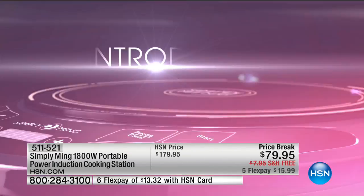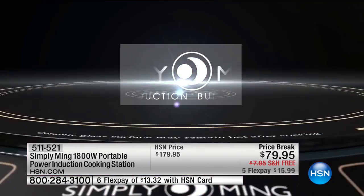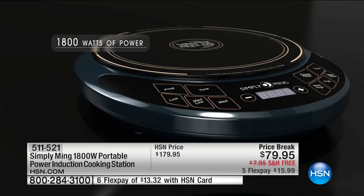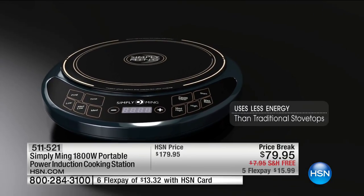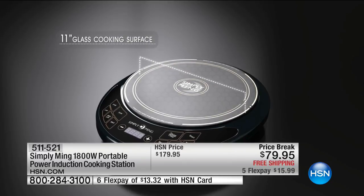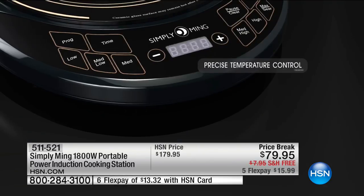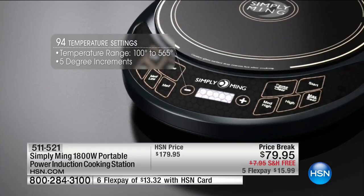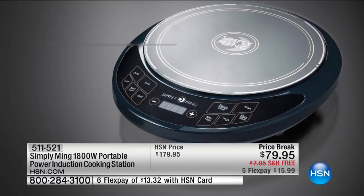So, Chef, talk us through this a little bit. I'm so proud that we have this as part of the Simply Ming collection. When we designed this, I wanted it simple and intuitive. 1,800 watts of power is perfect. It has amperage that won't pop any circuits. It uses much less energy than normal stoves. 11 inches of glass cooking surface area. We have six different pre-programmed settings, but in 5-degree increments, you can have 94 different temperatures.